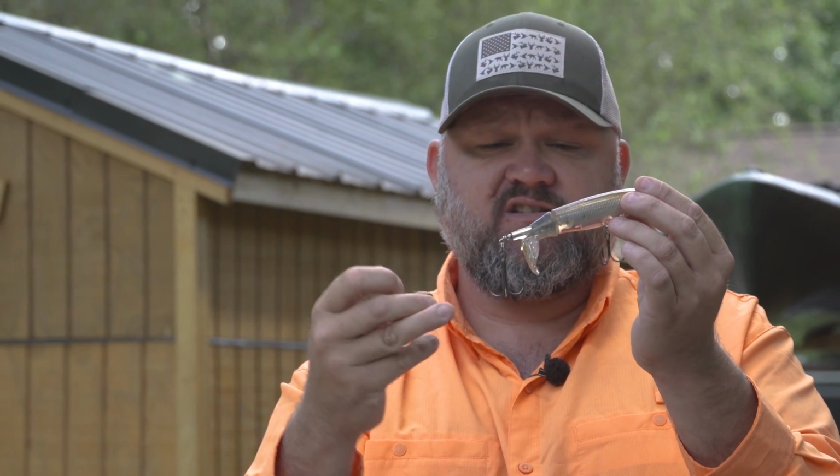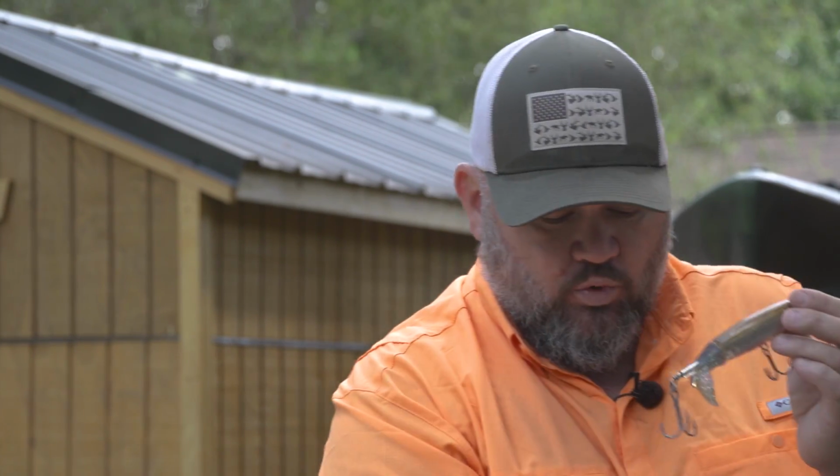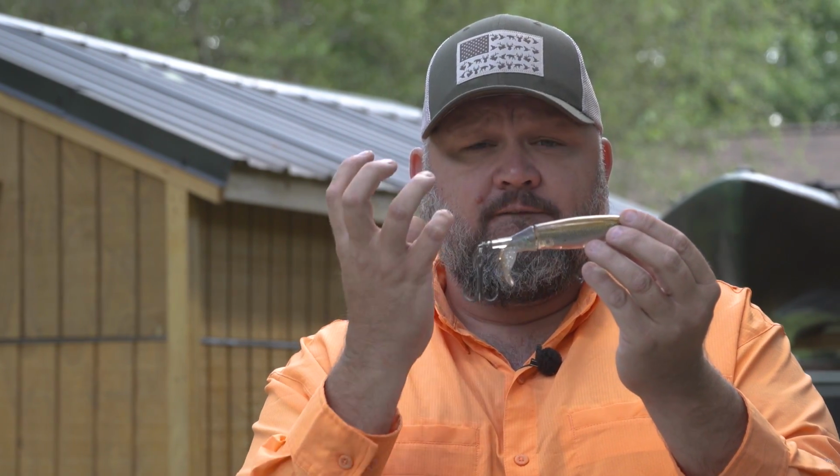But when you upgrade that hook from the number 4 or number 6 that it comes with up to a number 2 heavy gauge treble, for one, in the fall a lot of times they're swiping at the baits. A lot of times there's a lot of baitfish in the area, and you're going to be scattering bait as you bring this through schools of shad. And so I like that bigger hook for that purpose.